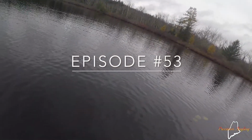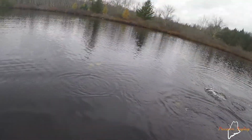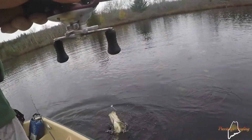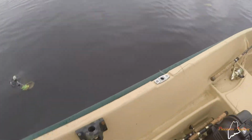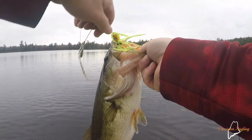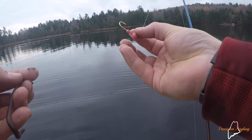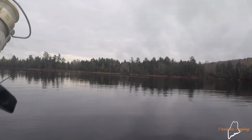Oh, there we go. That's a nice one. Good chunk. Come on. Oh, that's a nice one. There we go. Yeah, that was chunky. That one's a brute. Little ultralight jig. Nightcrawler we found this morning.